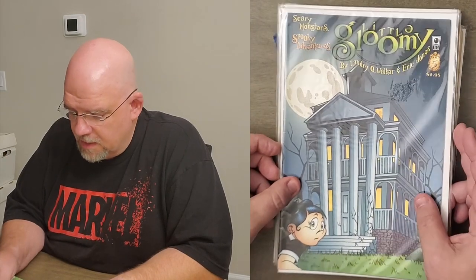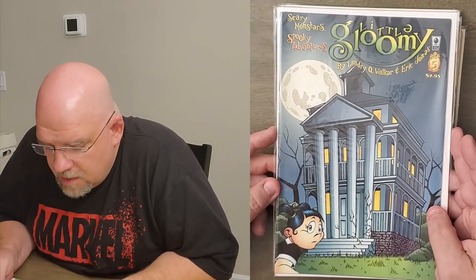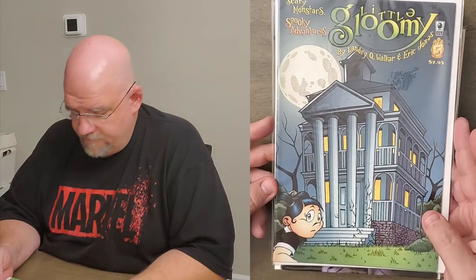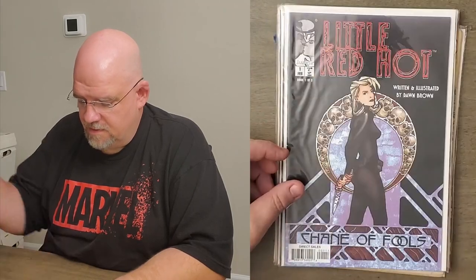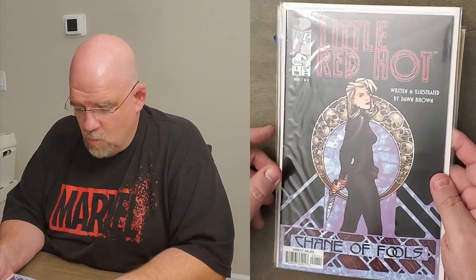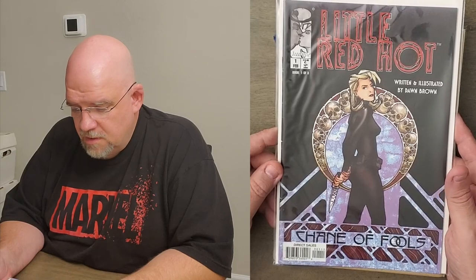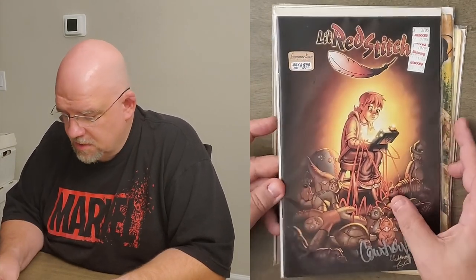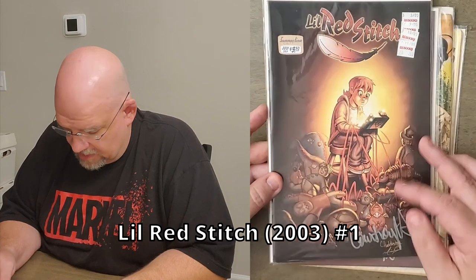Little Gloomy. From SLG, number 5. Number 6. Little Red Hot, number 1 from Image. Little Red Stitch. Signed. I don't see a number.